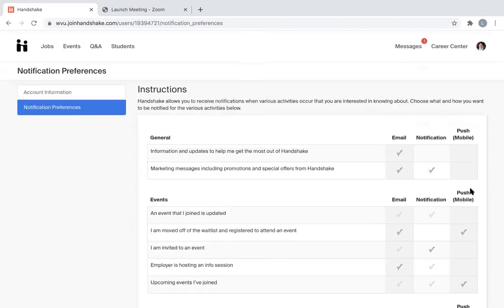We hope that all this information helped you guys and got you excited for setting up your account and for all the career fairs WVU has coming up. So be sure to check out our next session series where we're going to show you how to get ready for the upcoming career fairs in Handshake this semester.